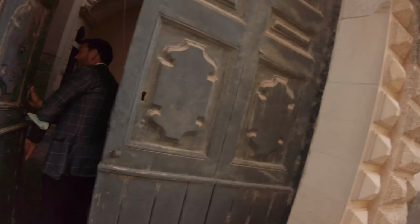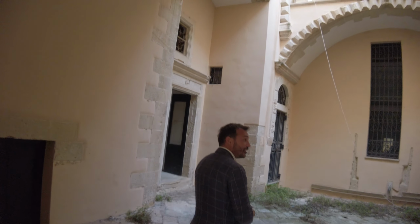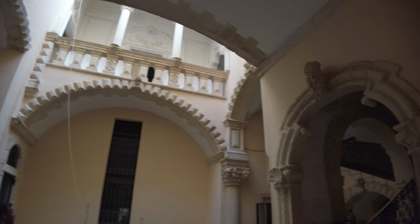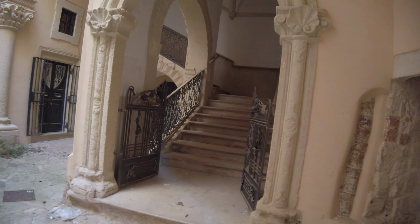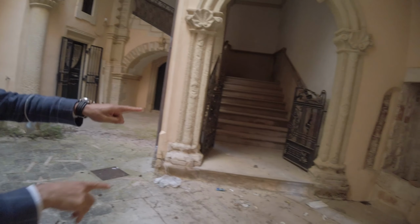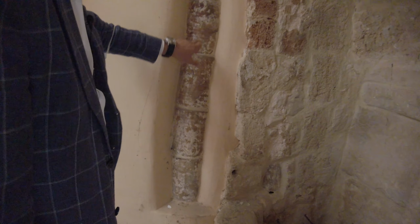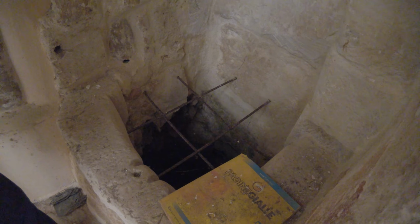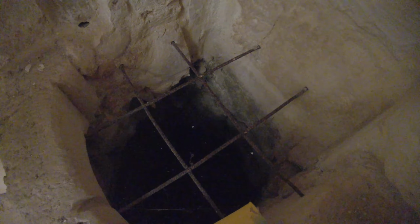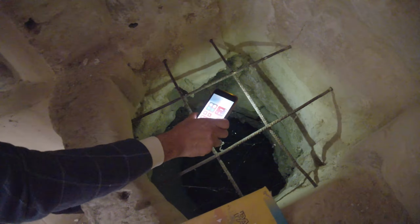What are you doing? Can I film this or not? Yes. It's the first time I see this open. Oh my God, this is unbelievable. That's obviously a cistern rather than a well, because of the way the water goes. So that comes from the roofs, and so this would be a cistern. And this cistern is probably incredibly large. See if we can shine something like that. Don't drop your phone. No, I won't. Yeah, it's an incredibly large cistern.